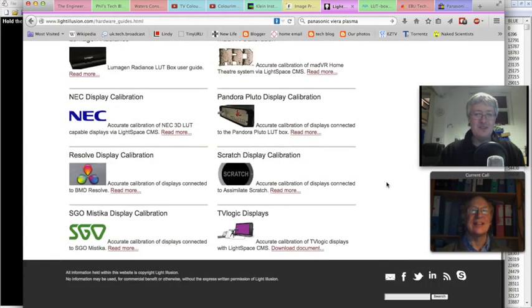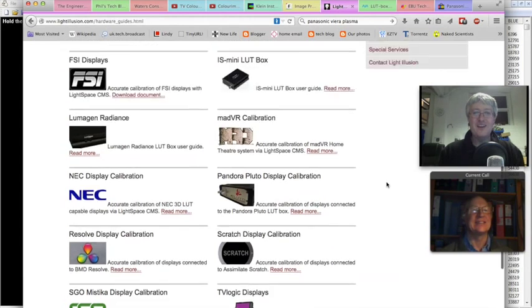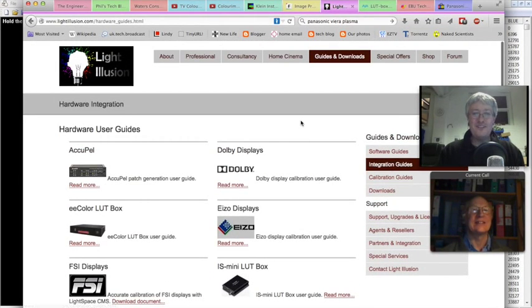But life's too short. Pay the money, get the decent bit of software that does it all in one interface, rather than having half a dozen little bits of command line nonsense that allow you to scale a LUT for whatever purpose.